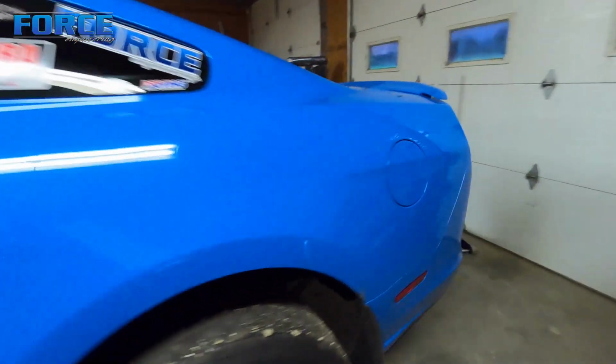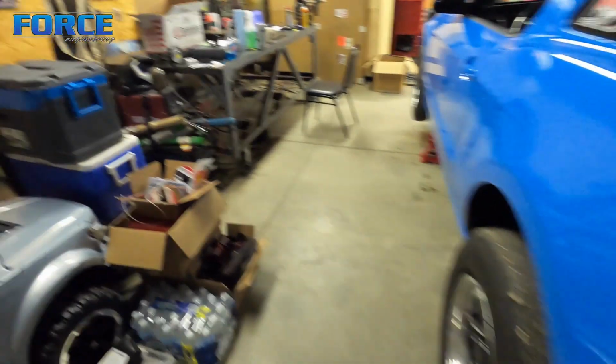Well, sitting in the garage overnight, I'll just show you. It's actually got a puddle underneath it. I haven't climbed under the car to look yet, but check that out. That's right underneath the cooler. So yeah, I've got to sort that out a bit.